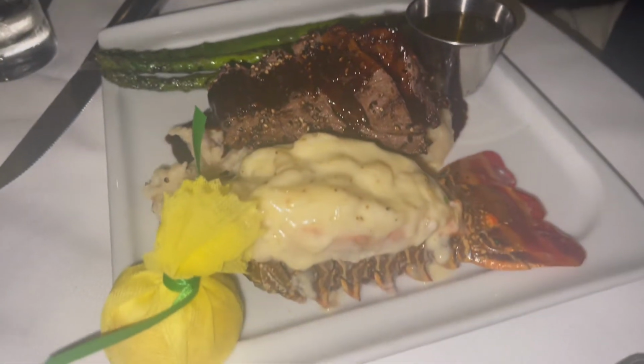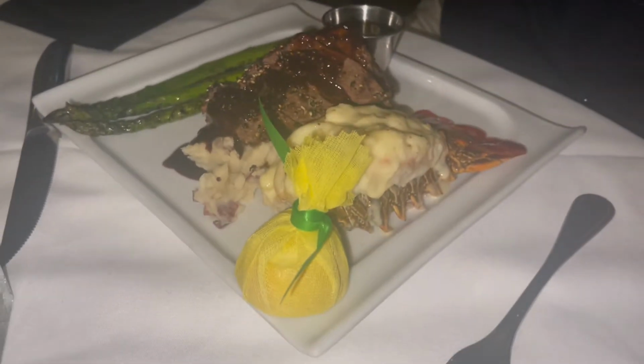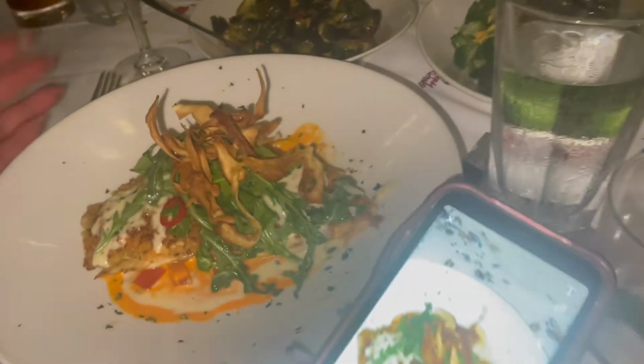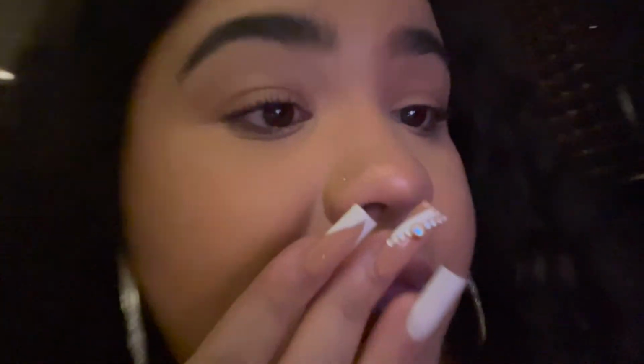I got the surf and turf. This is his plate, the surf and turf. Got steak, potatoes, lobster, asparagus. What did Michaela get? I got the red snapper with some Brussels sprouts and apparently some broccoli that I didn't order. Baby. Oh my God. Please look at my sister-in-law. She's struggling to the bathroom, but food was 10 out of 10.